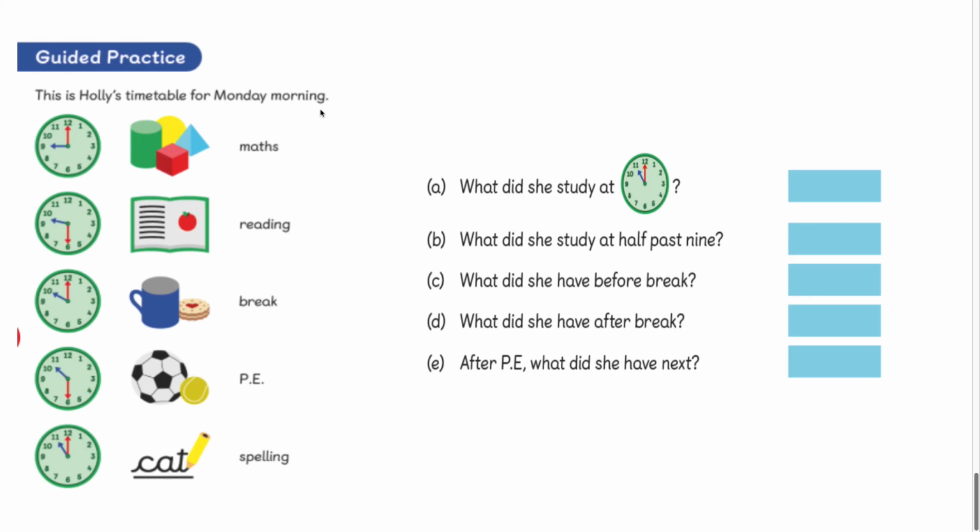This is Holly's timetable for Monday morning. A timetable tells us what will happen in the day. At 9:00, Holly has maths. At 9:30, Holly has reading. At 10:00, Holly has break. At 10:30, she has PE. At 11:00, she has spelling.